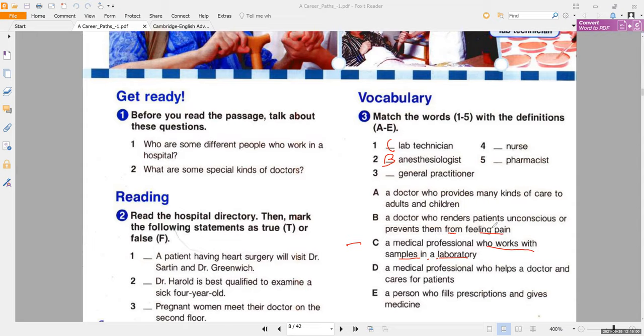Number three, general practitioner. Very good, guys. All of you are answering very well. So this is A, a doctor who provides many kinds of care to adults and children. Nurse, easy. What is a nurse? It's D, very good. An assistant, a medical professional who helps a doctor and cares for patients. Finally, pharmacist. Yes, it's the last answer, which is E. A pharmacist is a person who fills prescriptions and gives medicine.